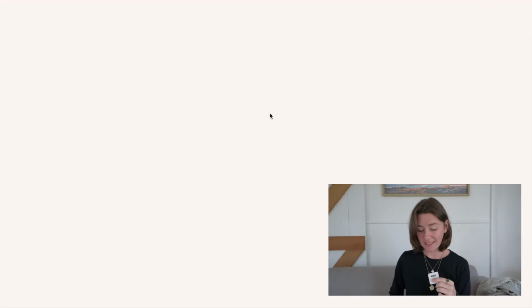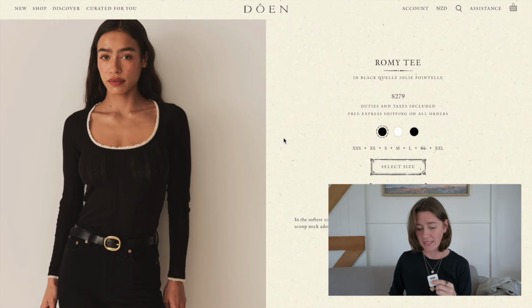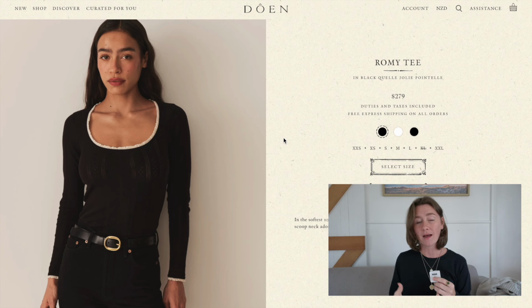The second item that I have on my wish list is the Dôen Romy tee, and this is a lovely little piece. It is essentially a cotton pointelle t-shirt. I really don't need to be paying $279, that's New Zealand dollars, for what is essentially just a cotton t-shirt. The reason why this is on my list is because it is the perfect kind of style. I love something that is casual yet a little bit dressy. It makes getting dressed kind of effortless.